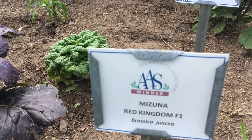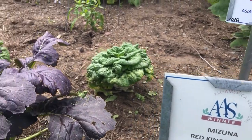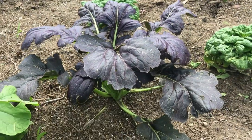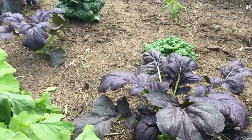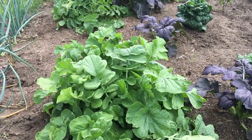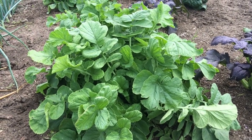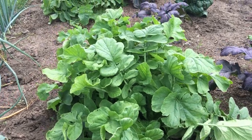Next to that is the Mizuna Red Kingdom. This is also like a mustard, more so than a lettuce. It gives a great color to salads. Here are the leaves of the daikon radish. They get quite tall, and to harvest them you need to dig down quite deeply because of the long taproot.